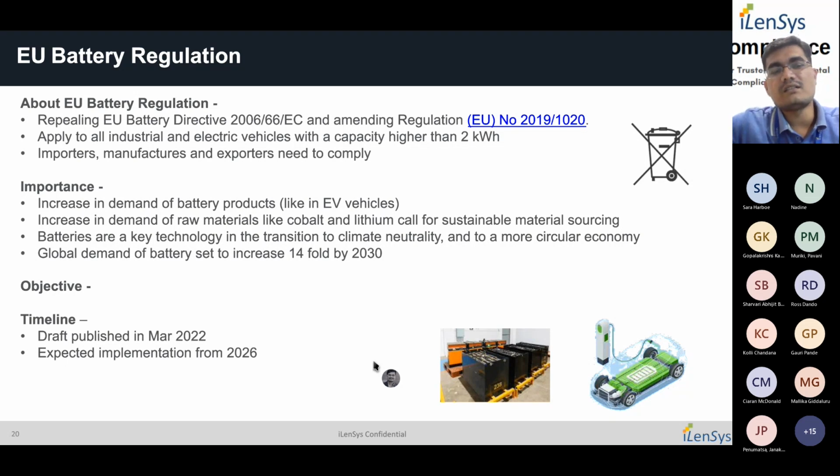So why are the changes in the EU battery regulations important? Because there is an increase in demand for batteries everywhere in the world, and in Europe it is expected to rise by 14 times. Along with battery demand, there is also demand for raw materials like cobalt and lithium cells, and this definitely called for an update of the existing battery directive, which is, I guess, more than 15 years old now. This draft was published in 2022, and the expected implementation is from 2026. The regulation will include sustainability requirements, and it will also call for battery passport requirements, which we will see in the next slide.